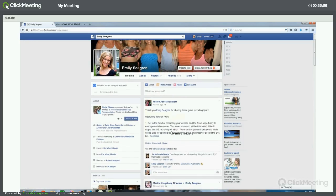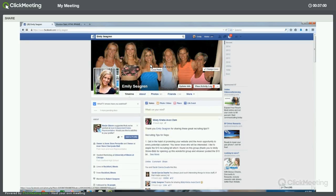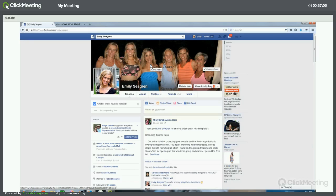Send out friend requests. I wouldn't recommend just going out and friend requesting a bunch of people that you have no idea who they are. But to find friends, start by looking at some of your friends or your family and people that you have met but don't know really well. Friend request them if you guys have a mutual friend in common.